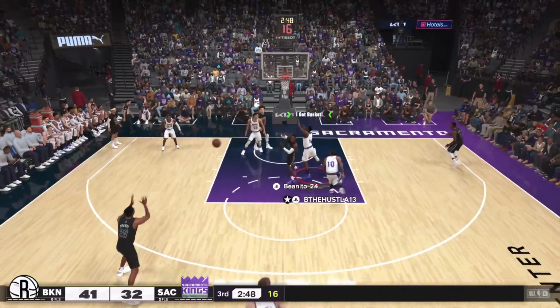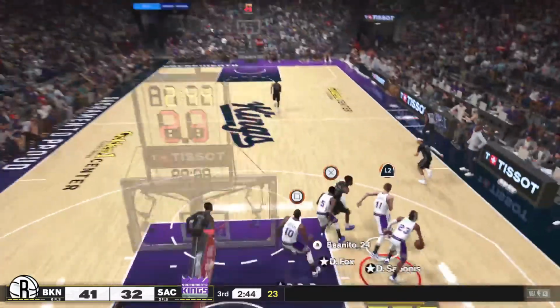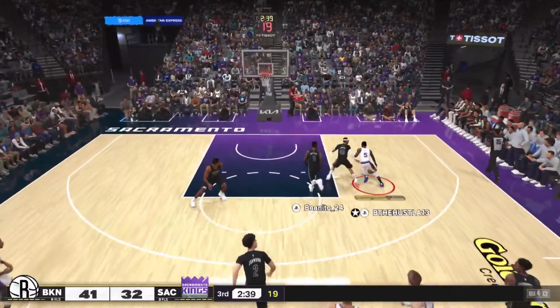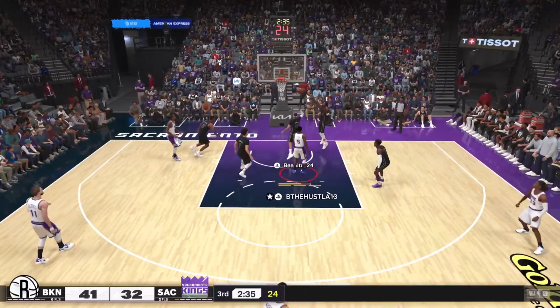Schroeder with the ball. The shot by Sharp. Nobody around. Off target from outside. The Kings trail by 9. Fox with it. And it's Johnson picking him up. Fox, no good.